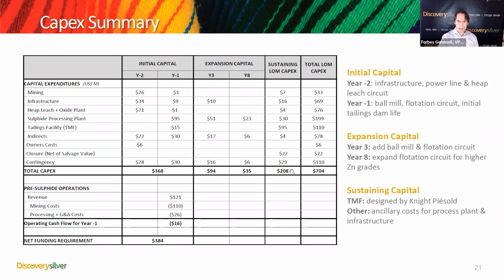And our sustaining CapEx around 200 million, about half of that is on the tailings lifts. And keep in mind also, the other half is just general sustaining CapEx, but this is a very simple open pit mine. So a lot of underground operations are quite sustaining CapEx heavy, but not in this case. And so life of mine CapEx sitting around 700 million.